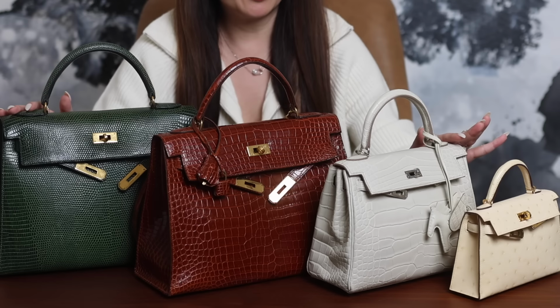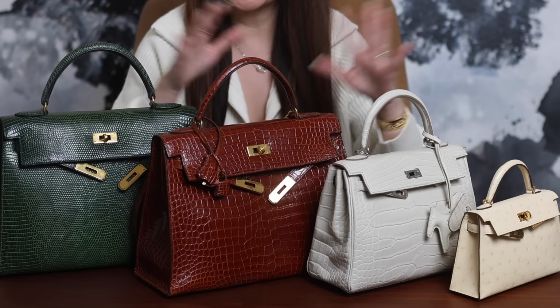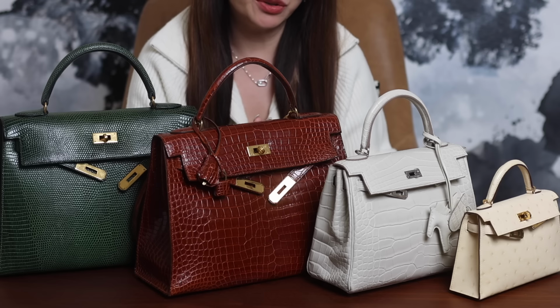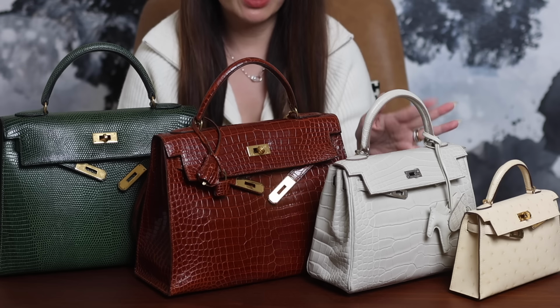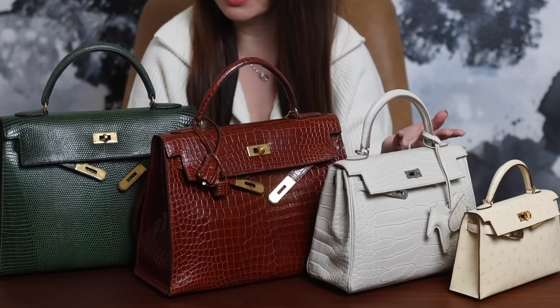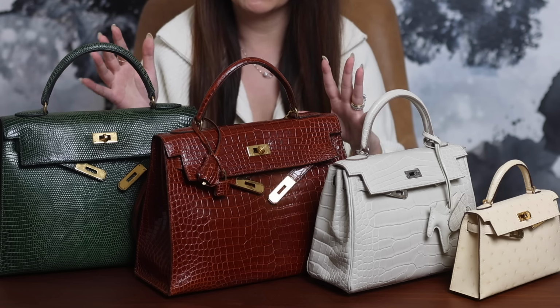Okay, I've just brought you up close so you can see all the different exotic leathers. This is not going to be an in-depth comparison. I'm just going to be telling you some of the things that you should probably know about each of the leathers and why I personally like them. Let me know if you want a more detailed review and we can do a separate video on that.